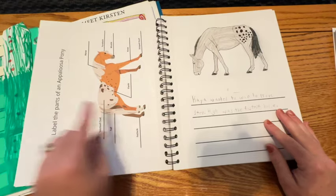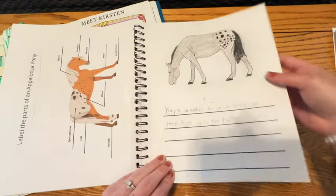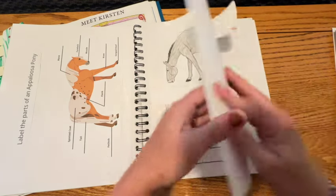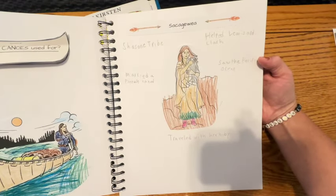You'll also find in the study that there's a horse page that's labeled the parts of an Appaloosa pony, since that's a huge part of the Kaya story. And then again, a writing prompt and coloring pages, so you can add that right into your notebook. There's a page where you can make a flip book, picture of Sacagawea, and a coloring page for them to do, and then notebook any information that you guys have learned.